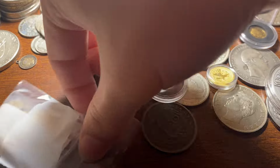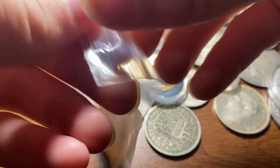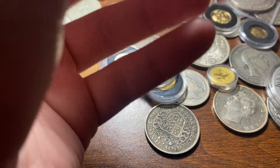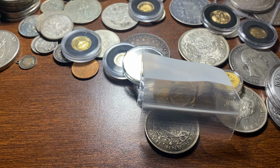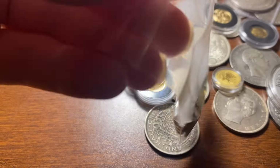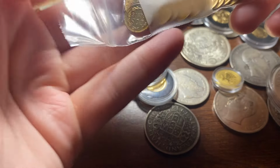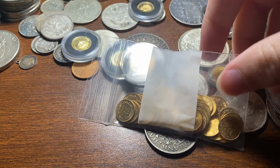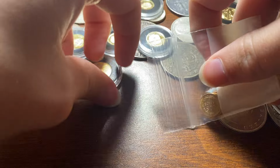And then let's go and open our bag here of gold 2 pesos from Mexico. It should be 40 coins that I bought, which is a lot of money. But you know what? I knew that you guys up on Whatnot would probably buy a bunch from me. So we'll go ahead and open it up. I don't know how I should do this. I'm just going to dump them out.